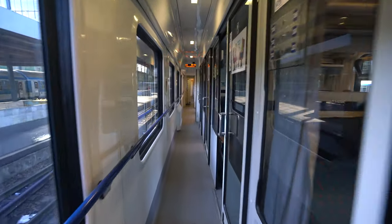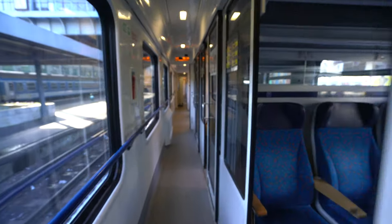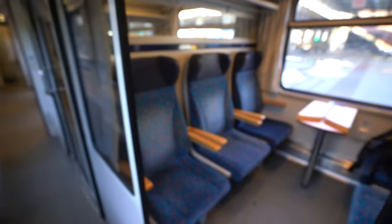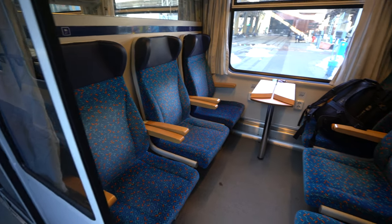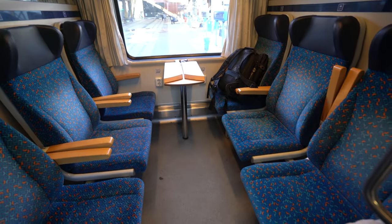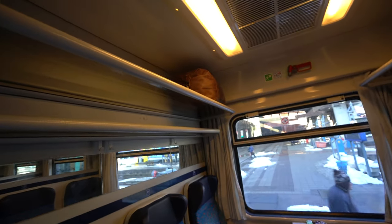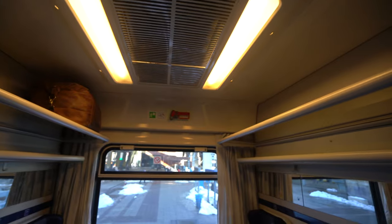Now, I'm second class. There's two types of second class. The sort of open traditional one you used to and these ones. Now, they're quiet compartments, so they're not meant to make noise in them. They have six seats, a table. There is lots of room for your luggage in the luggage racks.